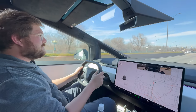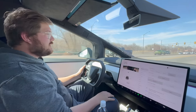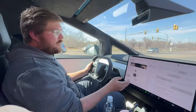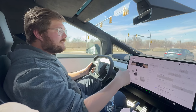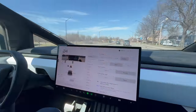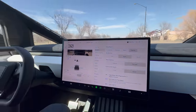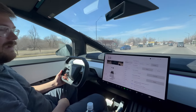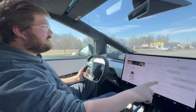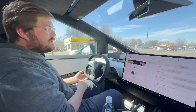I'll talk to you guys a little bit about how this thing's feeling initially. We have the acceleration in sport, which I think is a pretty reasonable setting for driving. We don't need beast power. We should probably put ride and handling in focus just to help carry the weight of the truck, to stiffen up the dampers a little bit for our trailer load. And we're good to go. The one thing I do have off is apply brakes when regenerative braking is limited. I want to feel when regen is limited, and then I can hit the brake pedal to compensate.